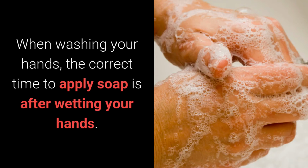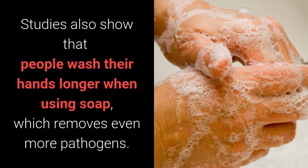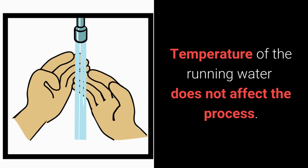When washing your hands, the correct time to apply soap is after wetting your hands. It helps to lift germs, dirt, and oils from the skin. Studies also show that people wash their hands longer when using soap, which removes even more pathogens. If you are using bar soap, rinse it off before and after using it. Temperature of the running water does not affect the process.